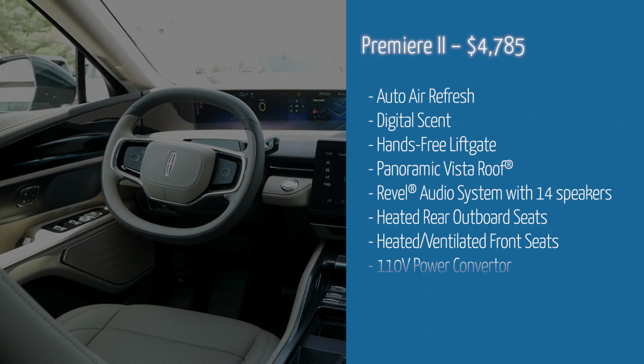So for close to $4,800 for the Premiere 2 package, you're going to receive a long list of features for the interior that really elevates the driving experience and ownership experience for this model. You're going to receive the auto air refresh feature with digital scent, so much like we saw with the Reserve, you'll be able to use the aromas for the interior. I think that's a go-to for this model.